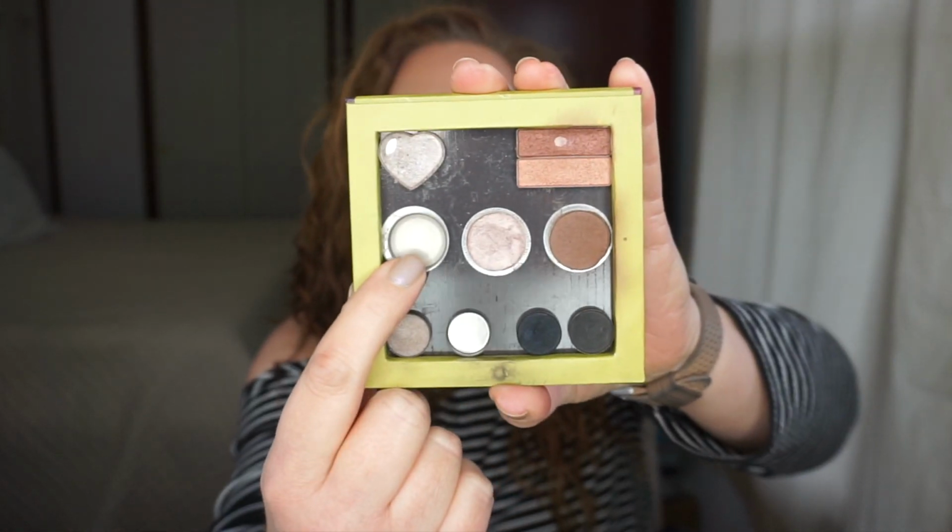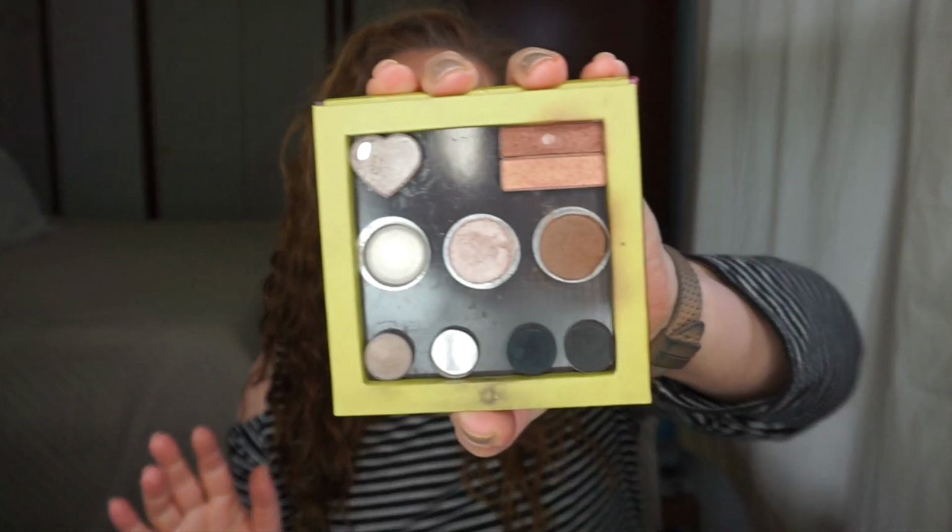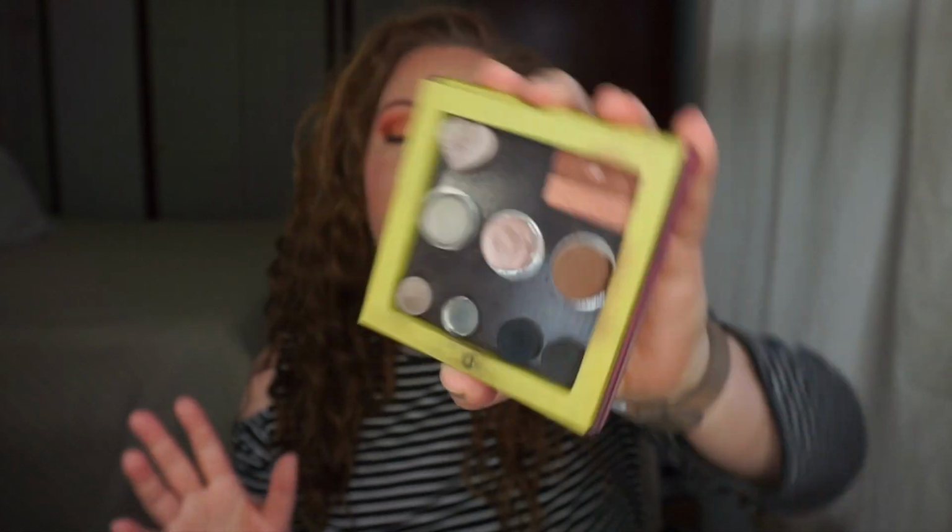So I finished this one first, and this was from the Jane Iredale palette, the medium sampler. It was kind of like a cooler toned matte cream, but it worked fine to set my eye primer, and that's primarily how I used it. I did use it occasionally on my brow bone. I enjoyed it. It was nice, and I have a lot more matte cream in my life, so I don't have to worry about rushing out to buy a new one.